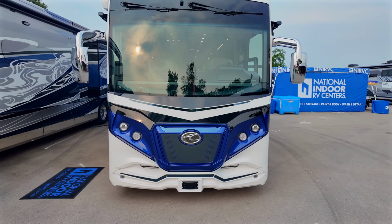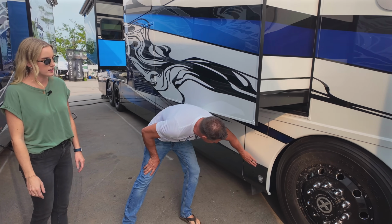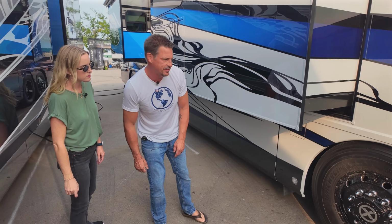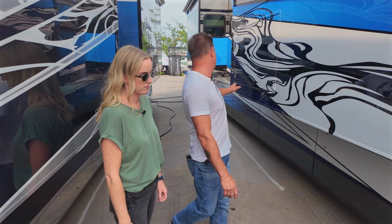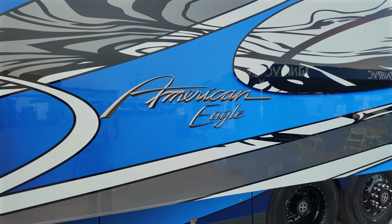One thing to mention, we did go with the blackout package on this, which I think just makes it look so much more slick. Yeah, I mean, all the chrome, all the stainless steel, everything's been blacked out. Even the American Eagle emblems have been blacked out. So it just looks really cool. Yeah. Really love the look of it.